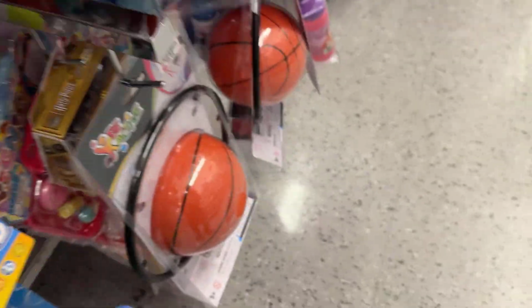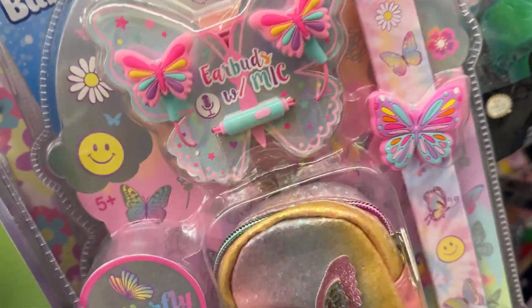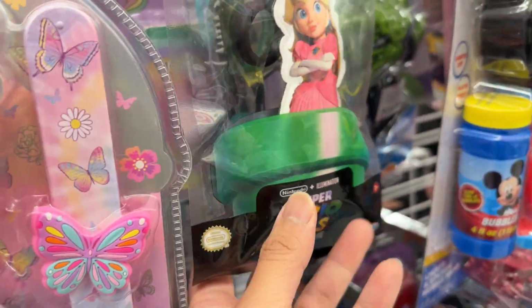We shouldn't leave that Piranha Plant action figure on the floor, so let's pick that up and put it back on the peg. And of course, I struggle with it, but there we go. What else is here? What the heck is this? Princess Peach bag clip? That looks pretty crappy.